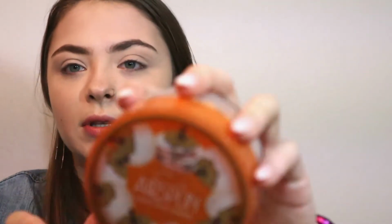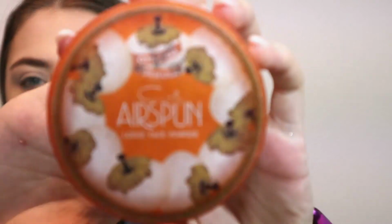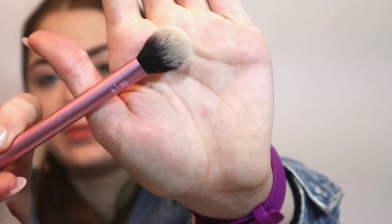So once that is thoroughly blended, I'm going to use the Coty Airspun Loose Setting Powder. This is in translucent. And then this kind of fluffy brush, which reminds me of an eyeshadow brush, is from Real Techniques. It's called the Setting Brush.